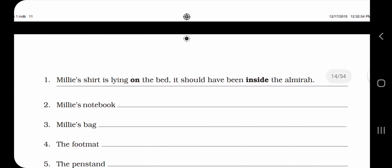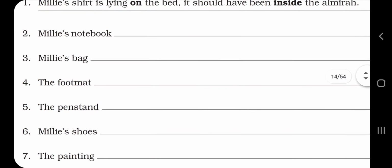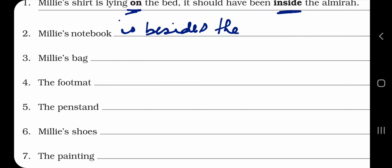Okay. So Millie's shirt is lying on the bed. It should have been inside the almirah. Correct. Now let's arrange the other things. Millie's notebook is lying beside the chair. You just see the picture. I am having the picture here. Is lying beside. Now see beside. Some words are here that you have to see, like on is here in bold. Now see what it tells, what is its position in the sentence, what it is telling about the other words in the sentence. As beside the chair. Beside, not besides. Besides is something else. Here it is beside. Beside the chair.